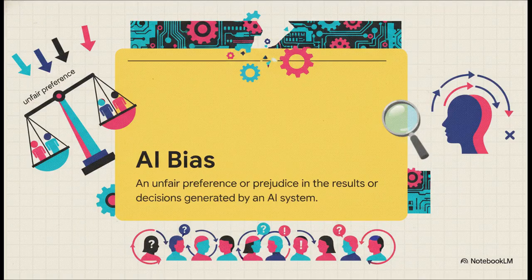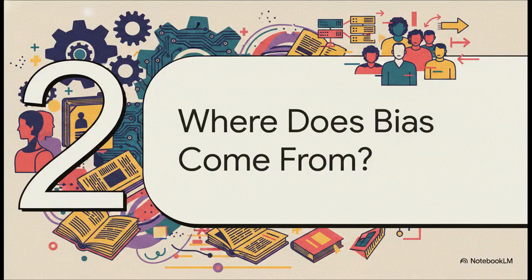Okay, so what are we really talking about here? AI bias is basically an unfair preference or prejudice that sneaks into the answers or the decisions an AI makes. It's what happens when the system just doesn't treat everyone fairly. And this is the key. It's not some random glitch. It's a learned behavior.